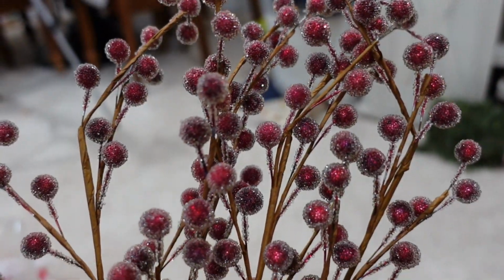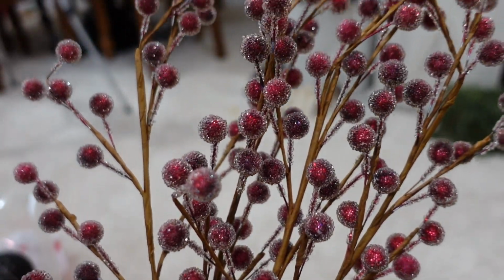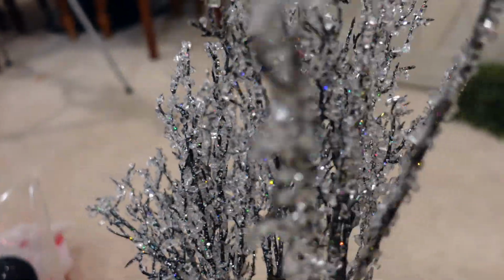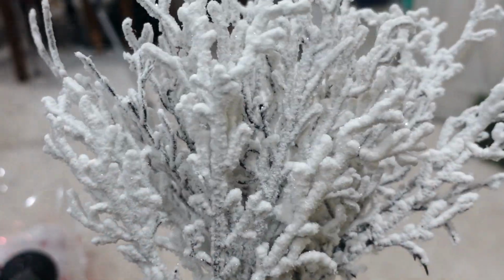I wanted to give you an up close of all of the picks that I'm using. Most of these are from either Walmart or Hobby Lobby, and they're a great way to add just filler to your tree and fill in any gaps that you may have.